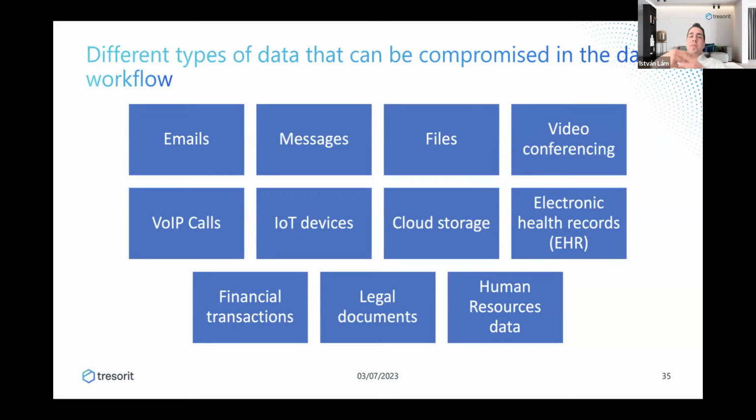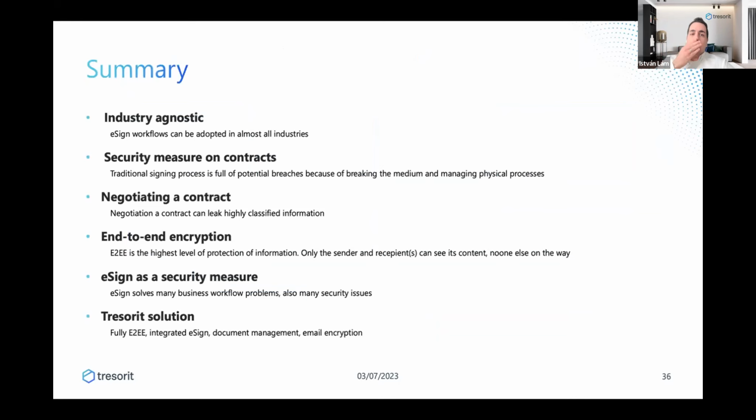What I covered is very narrowly the document management and the signature process. But when it comes to your decision as someone in charge of managing information secrecy inside an organization, you also need to consider other aspects to have an umbrella view. So as a summary, the signature in general is industry agnostic, in most cases. It can be adopted in almost all industries.